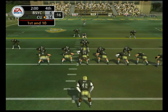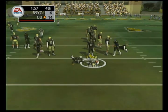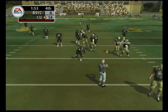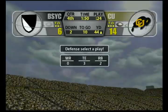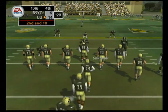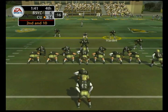The Buffs come out in the ace formation. On the ground with the tailback. They'll drop him for a loss. Excellent play by the defense that time as they swallowed him up before he got back to the line. It's more like they devoured him. He had no shot of breaking clean. So it's second and 10. Ball on the 44. The defense lines up with six DBs.